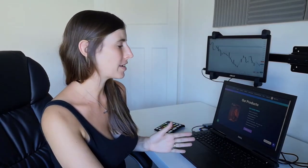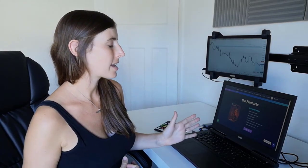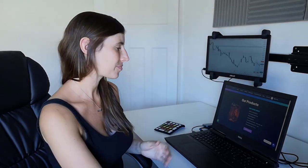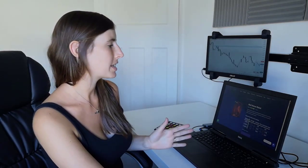And it says the max drawdown limit here is 19.7%, so that means that as with trading there's always different phases of the market and sometimes we experience drawdown, and for this bot it's saying that you should not go over 19.7% drawdown in your account at any one time. So the first thing I notice here on their page for this product is high profit margin and low drawdown. That sounds too good to be true, right guys?